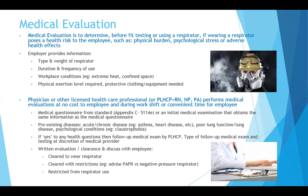So in regards to people's symptoms or pre-existing diseases, especially acute or chronic conditions with lungs and heart. Any kind of prior chronic disease history or symptoms of poor lung function, or psychological conditions such as claustrophobia and difficulty putting something over their face, would be issues that we would want to evaluate further. If there's a yes to any of these health questions, then there's a need for a follow-up medical exam by the medical provider. And the type of that follow-up medical exam and what testing needs to be done, such as pulmonary function testing or other testing, would be at the discretion of that medical provider.